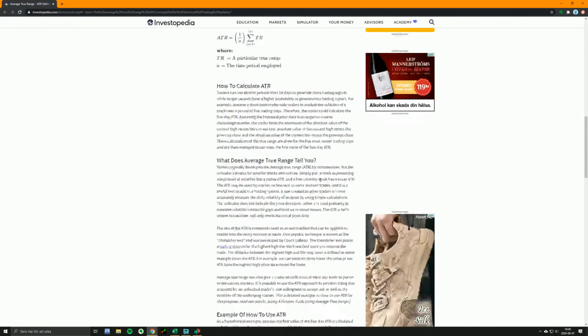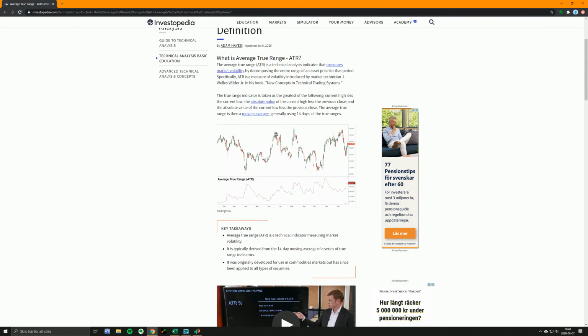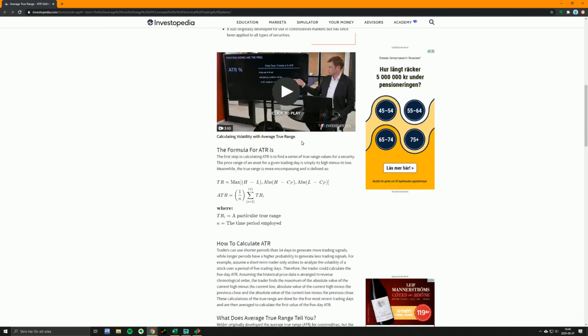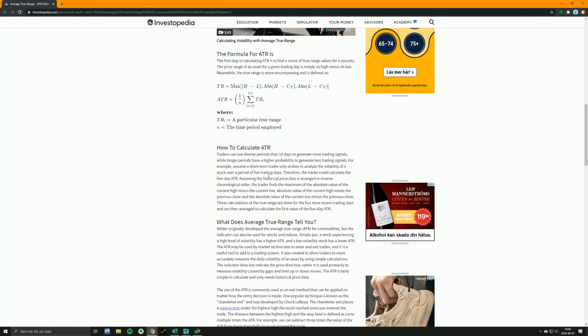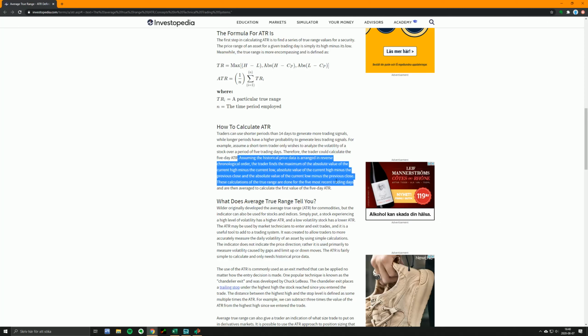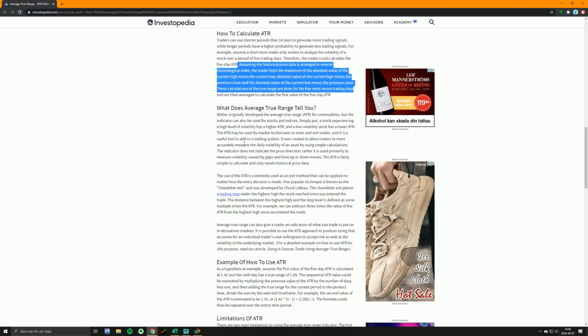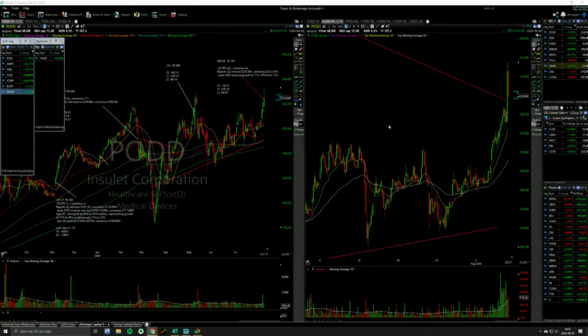Okay, this is too advanced for me. How to calculate ATR? Man, you gotta be a rocket scientist. All these stupid investing sites, they just complicate things. What the fuck is this? What the hell, is this rocket science? Too complicated for me. I'm sorry, what does any of this mean? This is just stupid. Can't it just have an illustration, like a candle with arrows and stuff? Oh, fuck this. Fuck Investopedia.